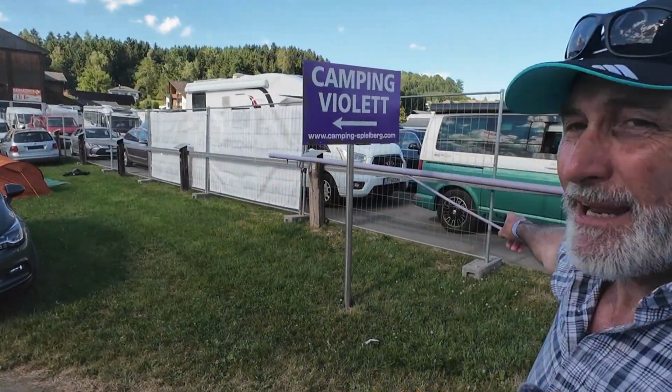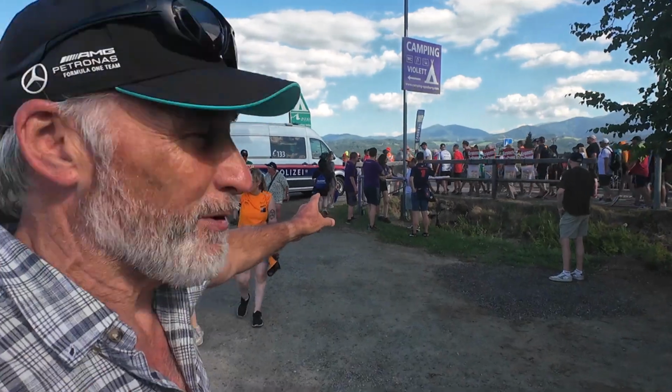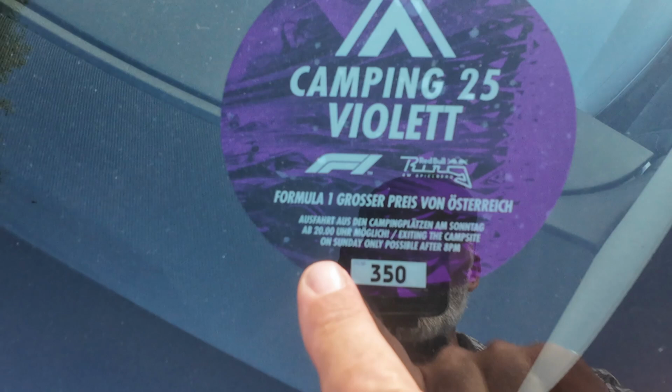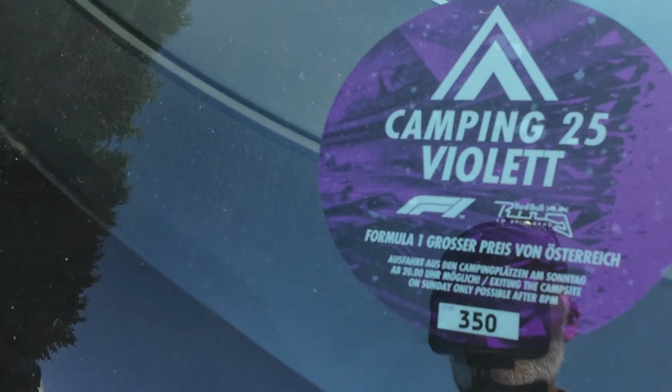So there's no move, and if you look here, we've got cars lining up all the way down there. There's cars lining up here waiting to get out when the barrier is lifted by the police, but that's not until 8 p.m. Now, we were fuming, and Lee, who booked all this, was fuming as well. So we've been to the guys in purple over there. They're to do with the campsite. We went to them just to ask them and say, come on, it's ridiculous. Where does it say this? And they said, let me show you. And he pulled Lee back over here and showed him the sticker for the campsite. And I'm not sure if you can read it there, but it says, on Sunday, only possible leaving after 8 p.m. Got us hook, line and sinker.